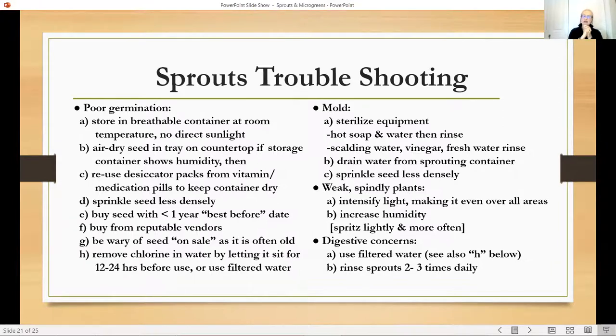Now, if you're getting digestive problems, take a look at the chlorine and rinse your sprouts more. Your nose will actually always tell you, smell your sprouts. If it smells earthy and fresh or nutty or kind of like what you think the plant might taste like, you're fine. If it smells sour or sickly sweet, it's not healthy. You can always throw it out and start again. It's only 2 or 3 days till the next group come up.